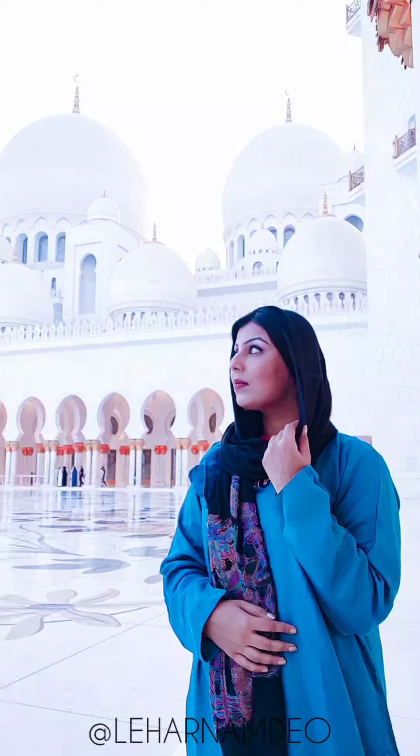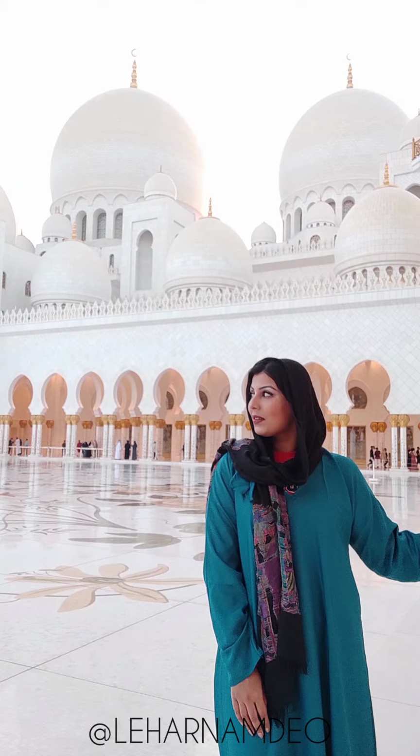And then we went inside and clicked these beautiful pictures, as you can see. And do you think that I'm totally nailing this abaya look?